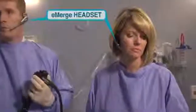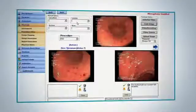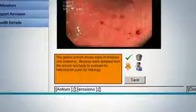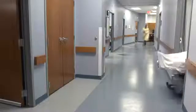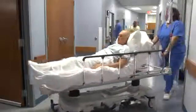The physician will photograph all significant landmarks and findings. Simultaneously, all photographs will be labeled using voice commands given through a wireless microphone. This ensures accuracy and enables auditing to prove a quality exam. In the not-too-distant future, physicians will be paid based on the quality of the procedure. Quality will be qualified by questioning the steps of the procedure.